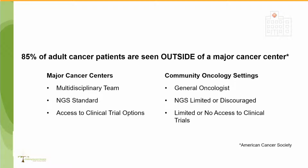So in a community oncology setting, you may wonder how we know this, and we know this because of surveys that we've done. So we know this from the patients, and we know this from providers. Usually you're going to see a general oncologist. They're good to send you to a surgeon if they think you're a surgical candidate. NGS is limited, and oftentimes we find that it's discouraged. They will put a patient on a standard of care first, that's your first line treatment. If there's progression on that, meaning your disease continues to progress, then they will say, well, then we'll get the profiling.